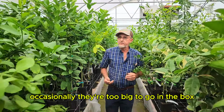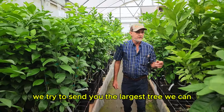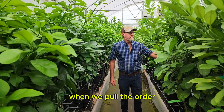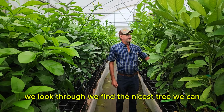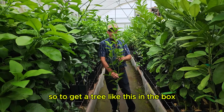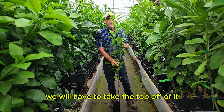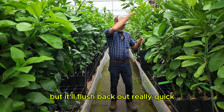Occasionally, they're too big to go in the box, so we have to top them. We try to send you the largest tree we can. When we pull the order, we look through and find the nicest tree we can. So to get a tree like this in the box, we will have to take the top off of it, but it'll flush back out really quick.